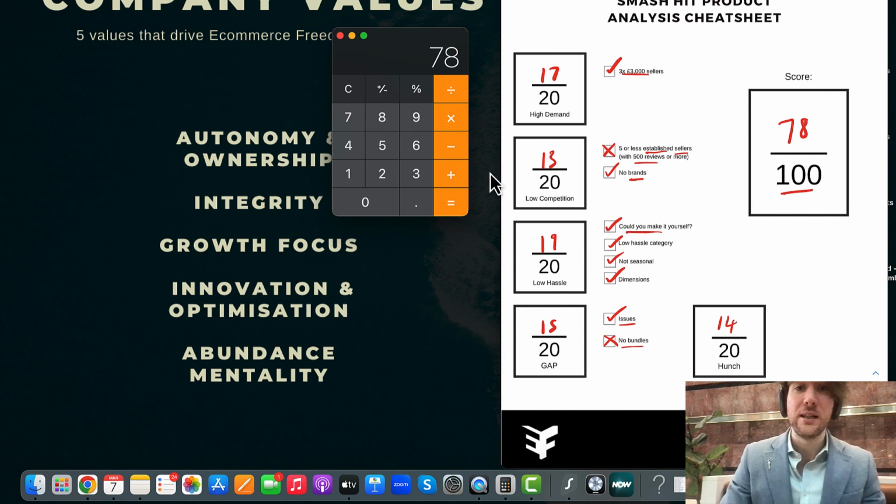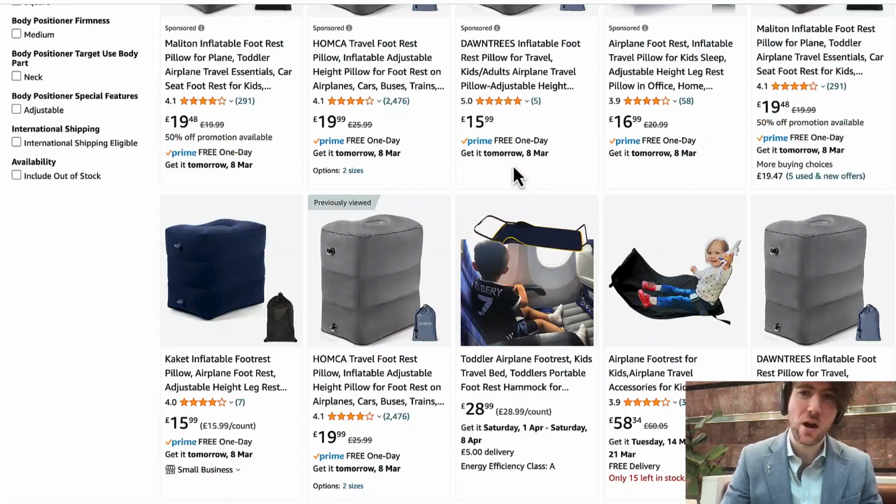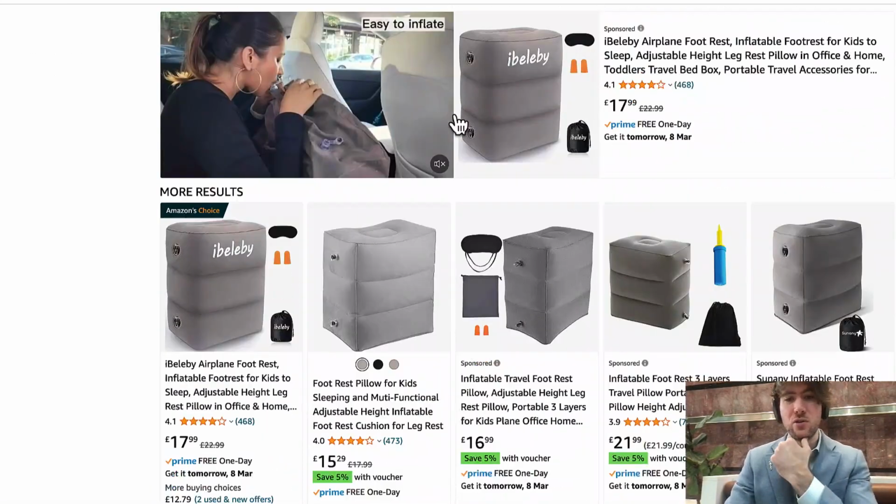In other words, this is a pretty solid product. Definitely could be something to look into to import and launch on your Amazon account. There are issues. The competition's a bit higher than we want, but lots of people are making a lot of money selling this thing, and you could join them.